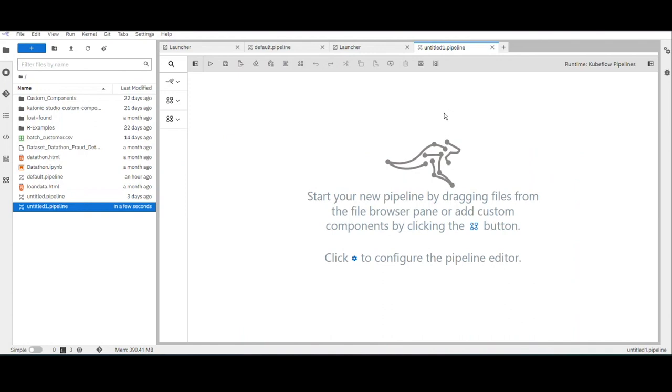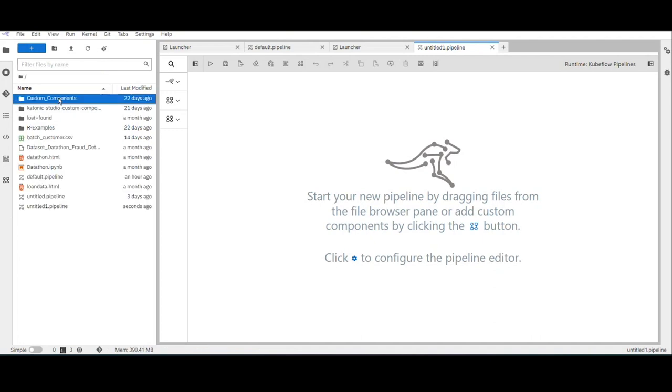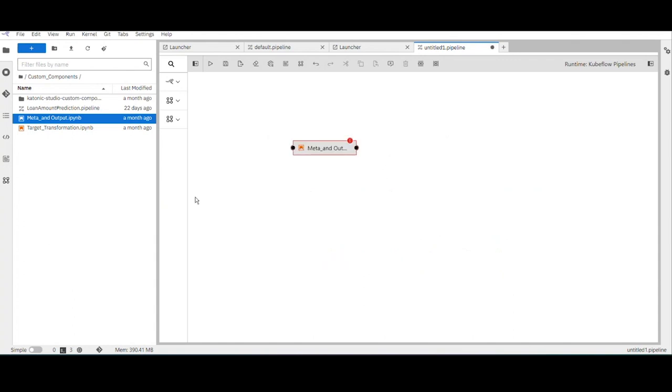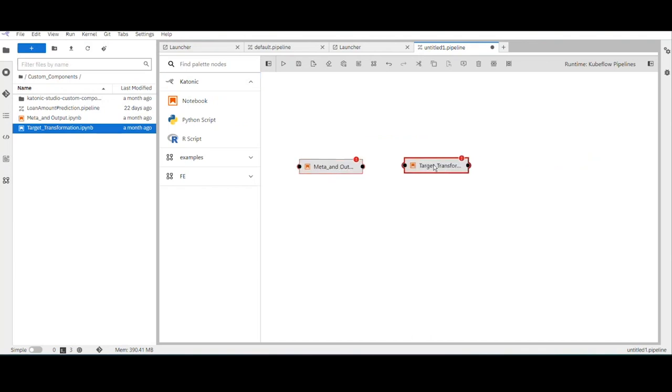You can simply draw how your pipeline should look, which step needs to run after which, and what parameters your individual pipeline steps need. So I'll simply drag and drop a couple of notebooks, or else we can directly drag and drop some of the sample notebooks. I know they won't work because I'm not setting all the parameters correctly. So right now I have created two different notebooks as a data scientist. One is for the meta output and input, and the other one is for the target transformation.